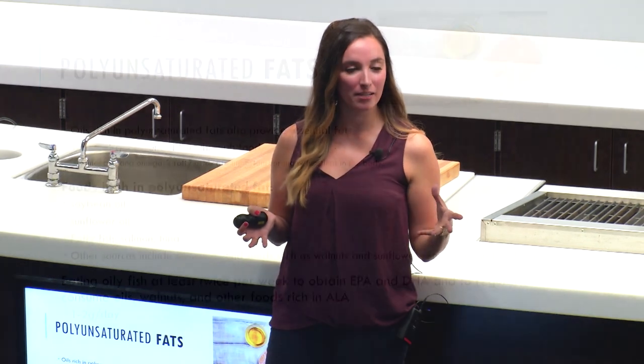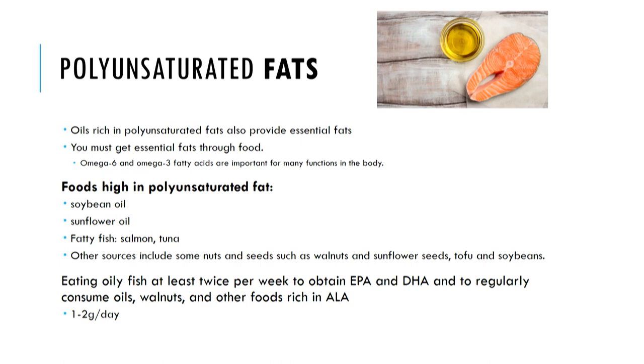All right, so for the polyunsaturated fats, these are the most heart-healthy for us. These provide essential fats for our body. And we get those in the forms of omega-6s and omega-3s to help with certain functions within our body. You're gonna find these omega-6s and omega-3s in soybean oil, sunflower oil, your fatty fishes like your salmon, your tuna, mackerel. Those are really important ones. Usually I tell patients, increase your fish intake to a couple times a week or more. That way you really get that omega-3 benefit to help with reduction of inflammation, brain power. So there's a lot of things that those omega-3s can do for us.